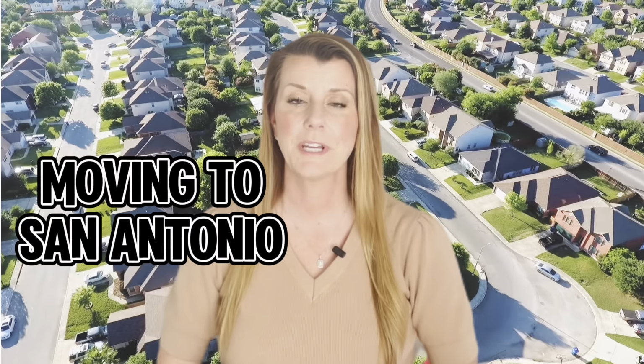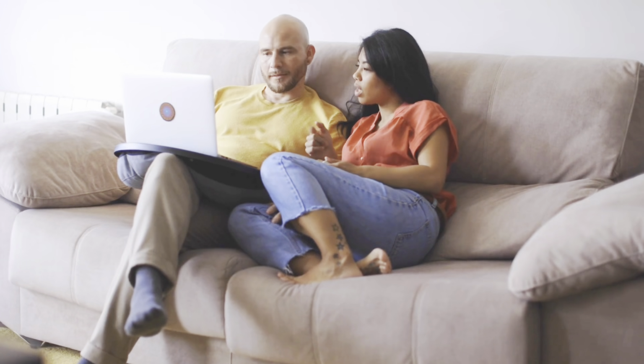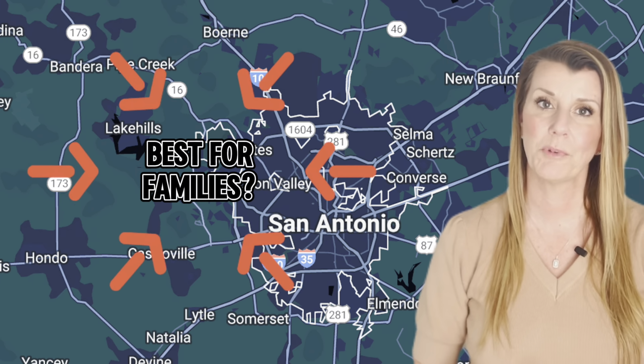So you're moving to San Antonio, Texas and have no idea which San Antonio suburb is going to be the perfect fit for your family. I'm going to walk you through my process in helping my clients that are moving to San Antonio and how we narrow down their options of San Antonio suburbs as quickly and as efficiently as possible. And I'll show you around some of the more popular suburbs for families that are moving to San Antonio, Texas.